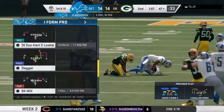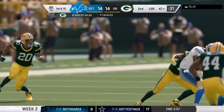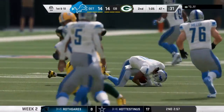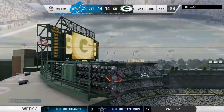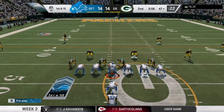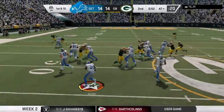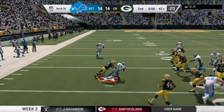One thing you're hoping for when you run drag routes, you're able to hit a receiver in stride, and he can pick up a lot of yardage after the catch. But in this situation, the defense was effective, able to stop him before he could get a good head of steam going. This quarterback now 7 of 10 here in this first half, and he's got a 1st and 10.